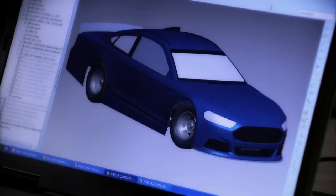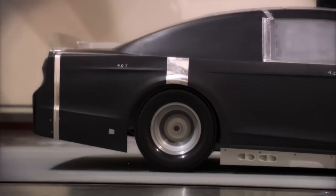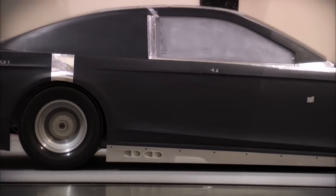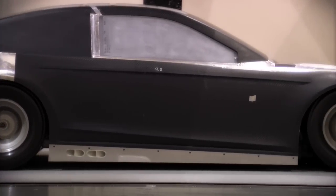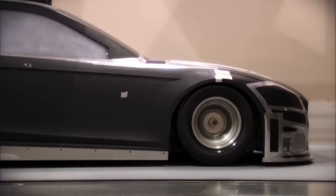The aerodynamics for the development of this 2013 Fusion is very important, because we want to put a new car out that is very, very similar in downforce level, drag level and balance level to the current car we're racing. So we end up with a smooth transition from the old car to the new car once this car gets introduced next year.